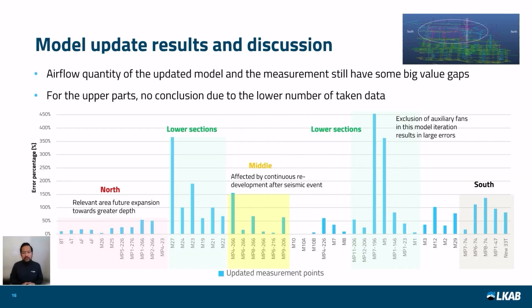So in the last two slides, we have already seen that compared to the previous model, the updated ventilation model shows better results after the adjustment. However, to get a better picture of the whole mine, further measurement points were taken as well and then compared. The result will be summarized with this graph. Overall, despite some improvement, there are still big value gaps between measurement and the model.